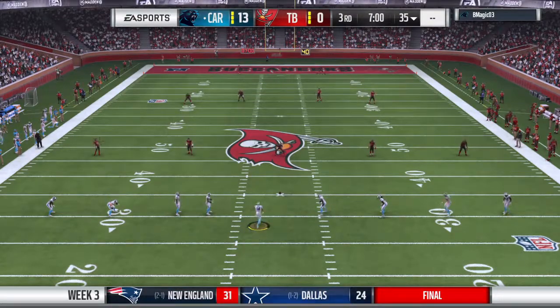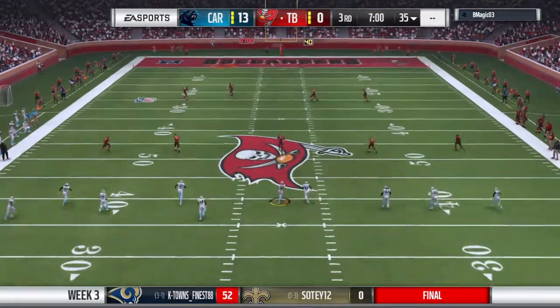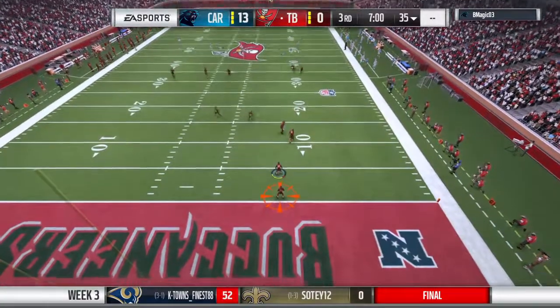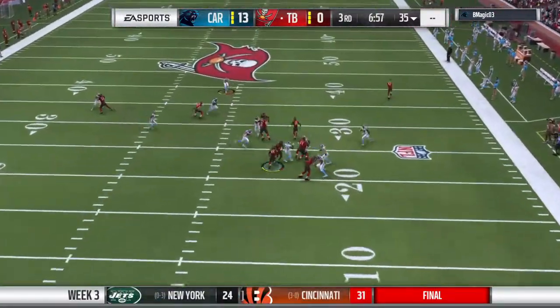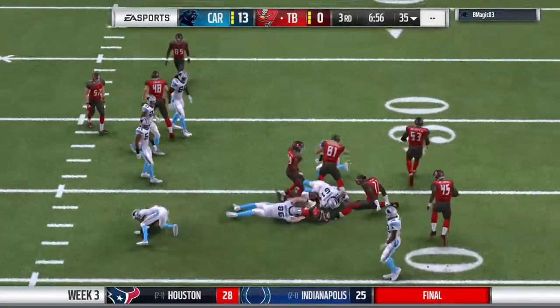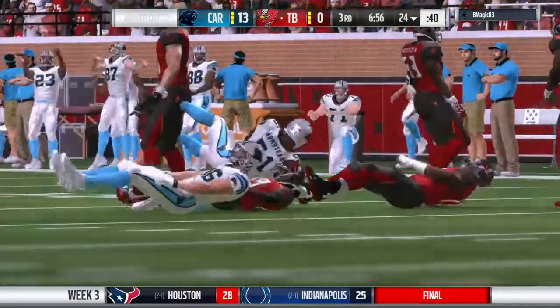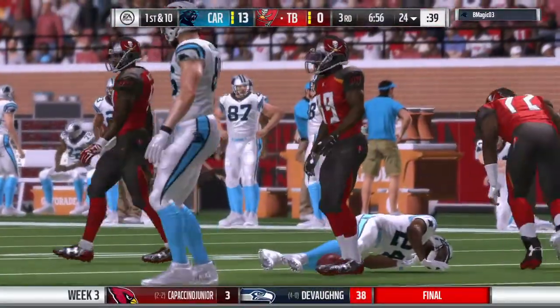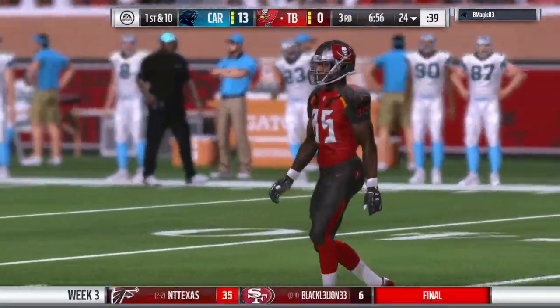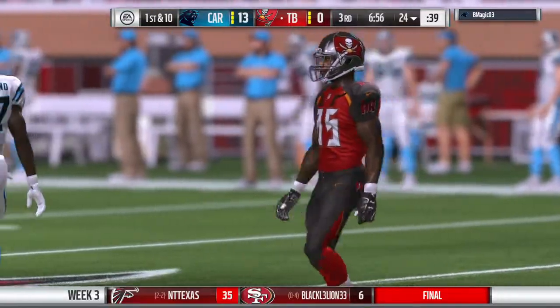Both teams appear ready for the fight ahead, and we resume action here in quarter number 3. This will be taken in at the 1. They'll bring it back to just about the 25, call it the 24-yard line. Out come the Buccaneers. They'll have it first to start in the third quarter. They come out here with a 0 on the scoreboard.